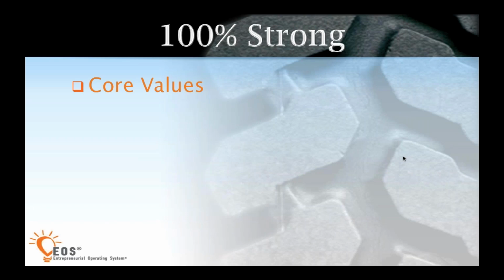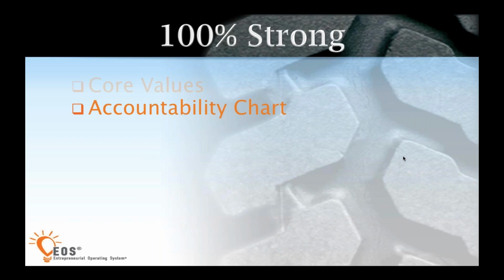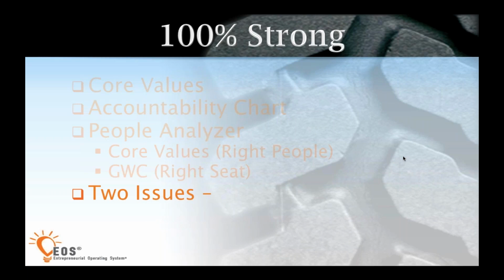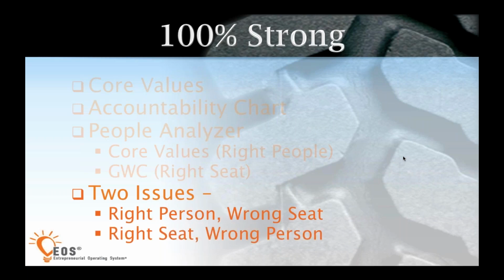So 100% strong is core values, accountability chart, people analyzer, core values, GWC. There are two issues that happen. What happens is we have a right person, wrong seat issue. The right person is someone that you just absolutely love and adore, but the seats become too big or the seats become too small.